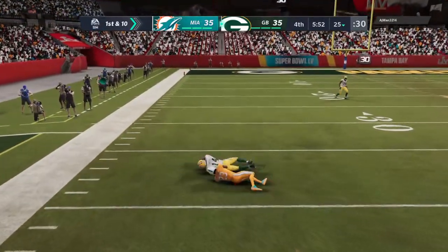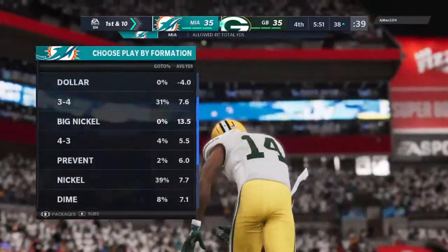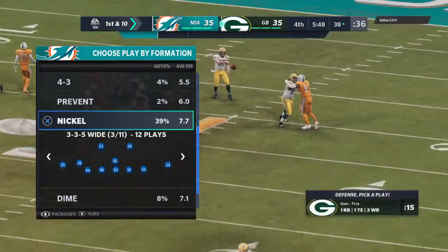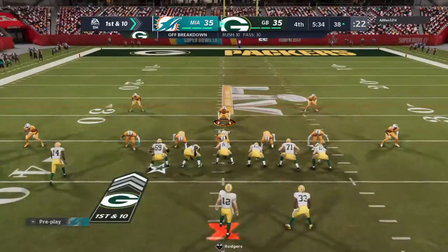Now a deep ball here hauled in just past the 50. And able to rip off a big chunk of yardage before being dropped inside the 40. That one good for 37 yards. First and 10 at the 38-yard line. So how about that for a chain mover? They're all the way down inside the 40 now for first and 10.